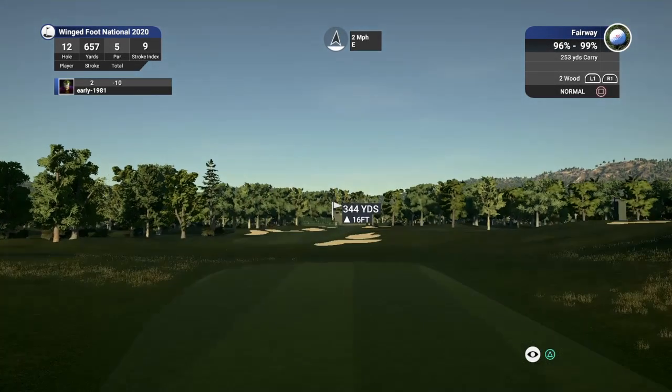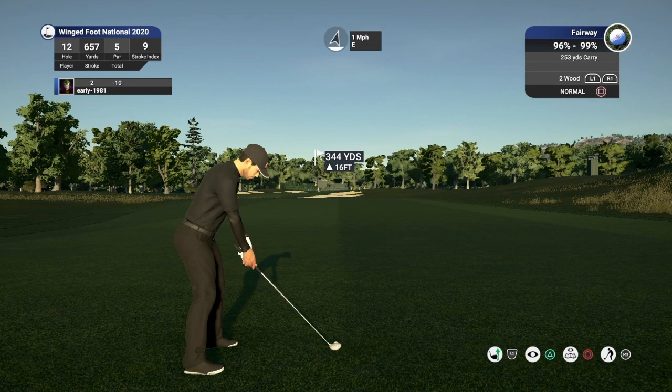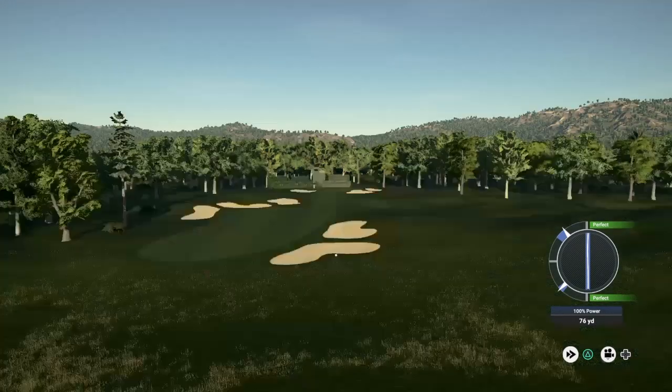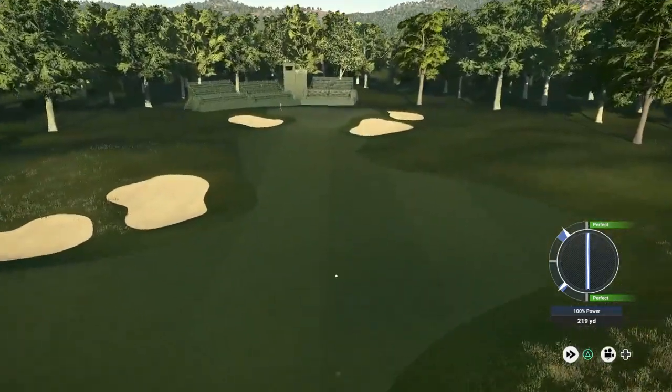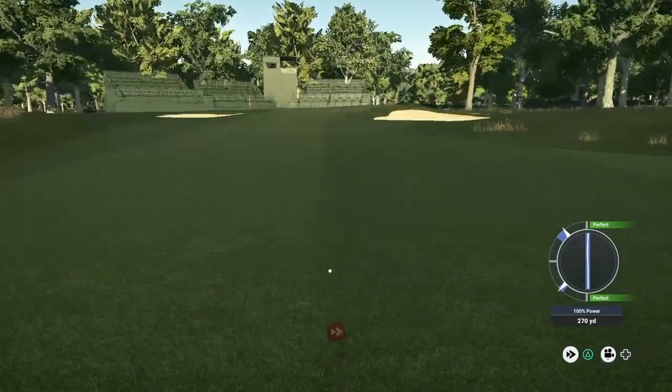$323 yards. So 2 wood layup shot here. Certainly going to either leave us a lob wedge or a pitch, depending on how well this runs out. Oh, it's going to run out well. It's definitely going to be a pitch shot now.